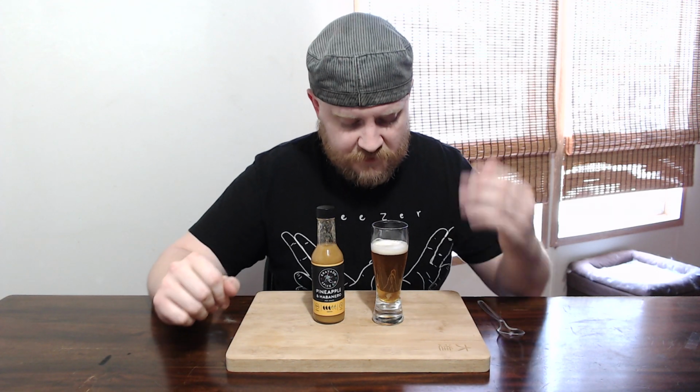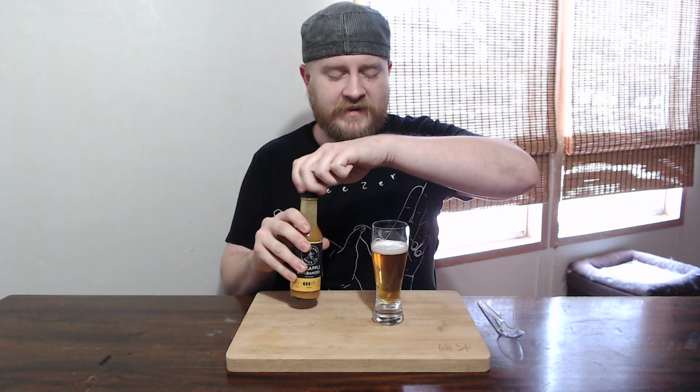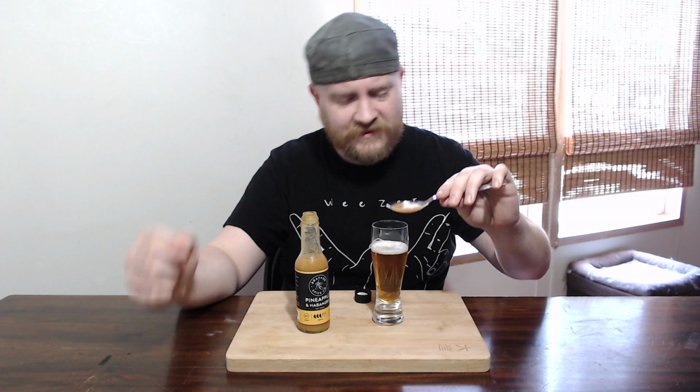Alright, so first up, in a delicious frothy glass of cold lager, we have Bravado Spice, Pineapple and Habanero, which features white wine vinegar, fresh pineapple, and habaneros. You really get the pineapple. It's got such a fresh, fruity flavor and consistency. I really dig it. This is about 3 ounces of beer, and I'm going with about a teaspoon. I think it's a good amount, just enough to get.